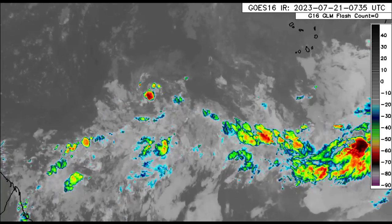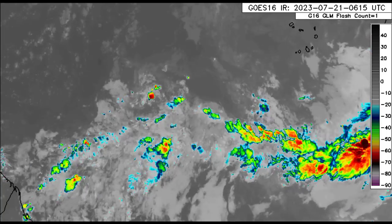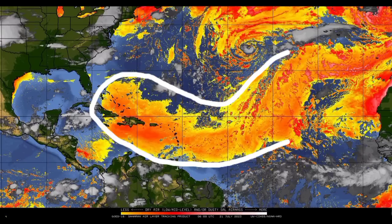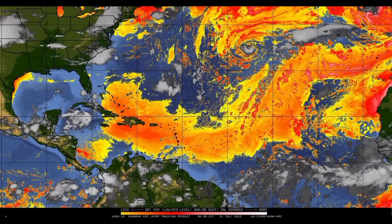Let us move on to see what is going on in the Saharan air map. Let's look at the latest here, and we can see that there is quite a bit of dry air out there. Most of that is to the north of the disturbance, but nonetheless still a problem for it. It extends into the Bahamas, Turks and Caicos Islands, Cuba, Jamaica, Hispaniola, Puerto Rico, the Virgin Islands, the Lesser Antilles, even down to the ABC Islands, all being impacted by this dry air, which is helping to stabilize conditions, as I said earlier.